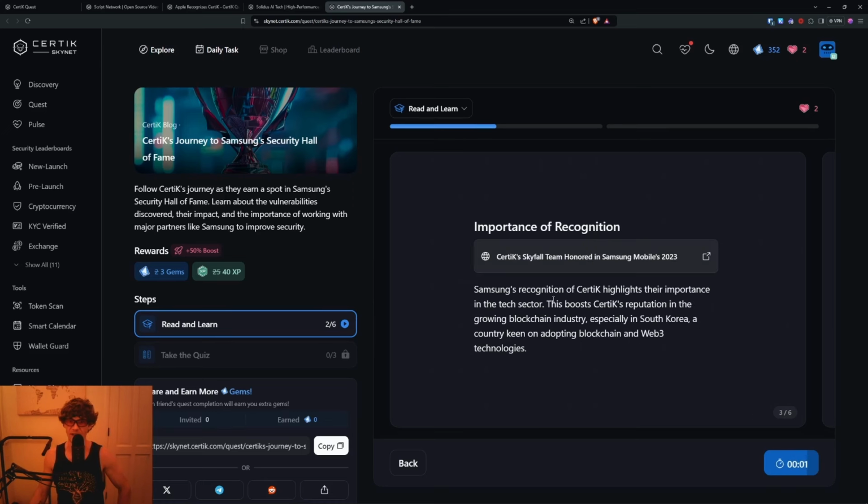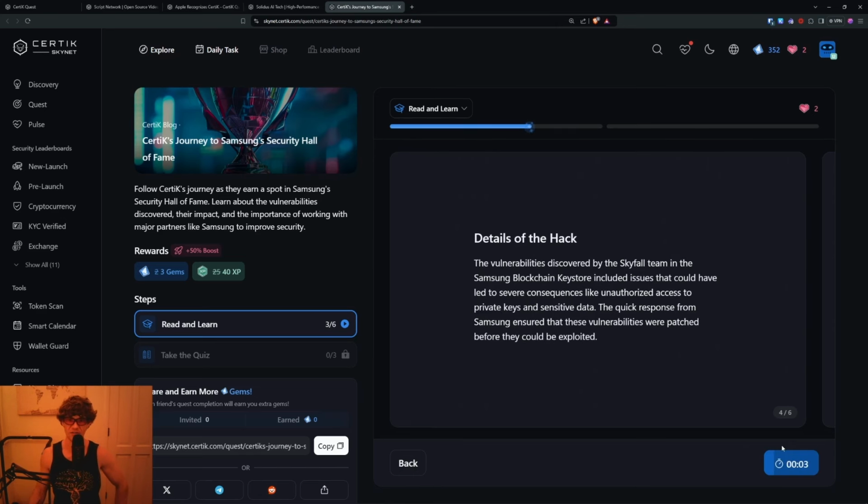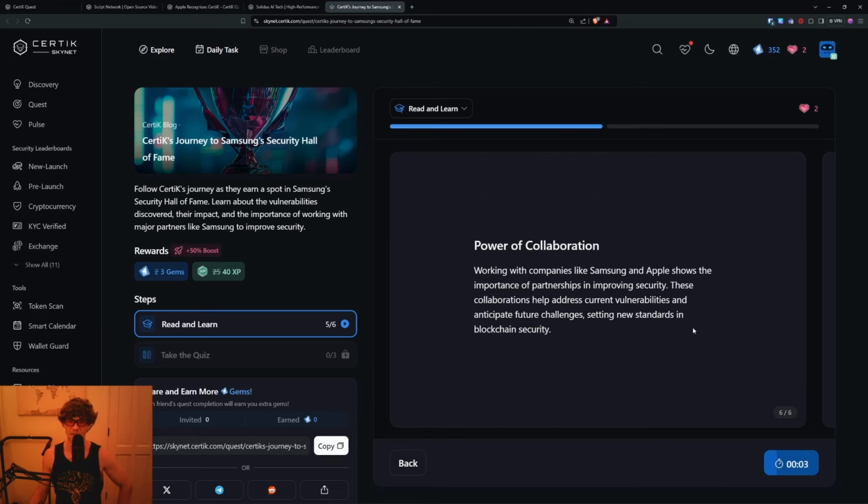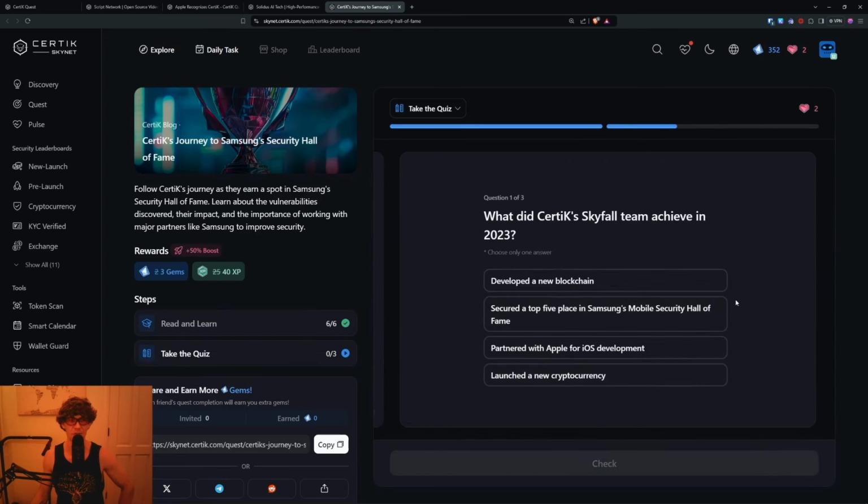The importance of recognition. This also boosts their reputation, the CertiK reputation. The details of the hack, you can read more about that here. And Skyfall's contributions. They were able to find issues in Aptos, iOS, and the SUI network. So power of collaboration. Working with companies like Samsung and Apple shows the importance of partnerships in improving security. It sure does, not just on the blockchain, but in Web 2 as well.